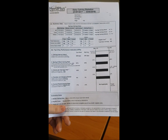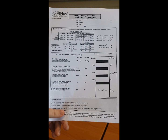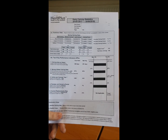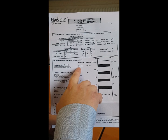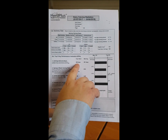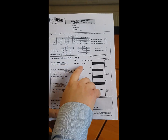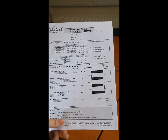If we look at the main part of the report then, it goes into the key performance indicators. These are the key profit traits that you should be examining for your herd with your farm advisor, and they range from calving interval to calves per cow per year and calf mortality and so on. The way that's laid out in the report for you to see is your herd's figures are on the left hand side, so you can see that this herd has an average calving interval of 369 days. Next to that we have the national average so that you can compare how your herd is performing. In this case the national average for calving interval is 391 days. So you can see that this herd is well ahead of the national average for calving interval.